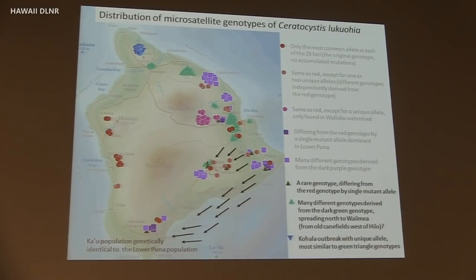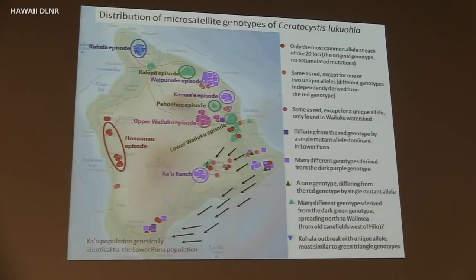And then this Kohala population is related to these light green ones, but it's pretty distinct, but it seems to be part of this same general trend from Hilo moving up. So I circled in this case, wherever we got a bunch of isolates, two or more isolates that were genetically identical and associated with what appeared to be an episode, an outbreak, all at once.